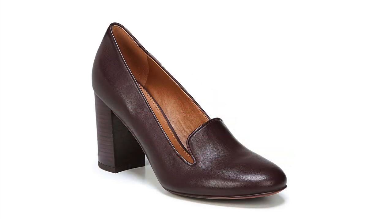This is a leather pump, stacked heel. I'm not sure of the heel height. I think it's about 3, maybe a little bit more. It's on sale, and it also comes in other colors.